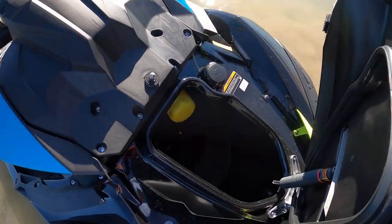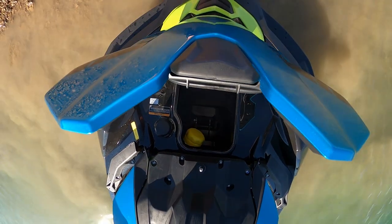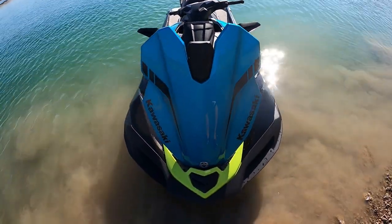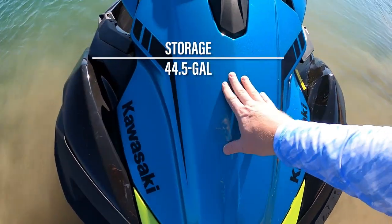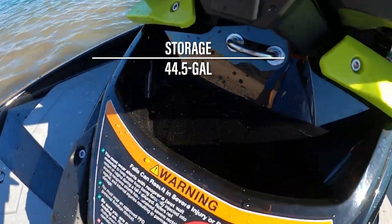For some reason, Kawi thought shrinking the opening so dang small that you could barely stuff a backpack in there was a good idea. Obviously it wasn't, and I'm pretty bummed about it. And forget about bringing a helmet ever again. A little 0.7 gallon open access pocket in the back is good for stowing a dock line, and rounds out the Ultra's 44.5 gallons of total storage, which is a heck of a lot less than the previous model's industry-leading 60 gallons. Again, it's just something that's really disappointing.